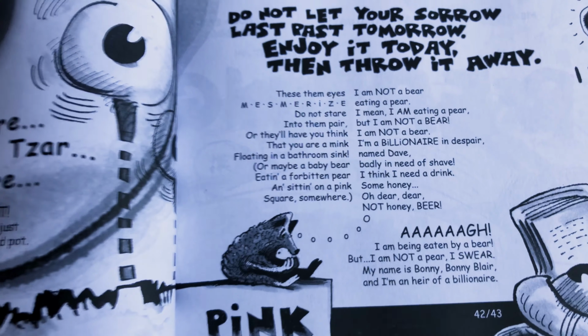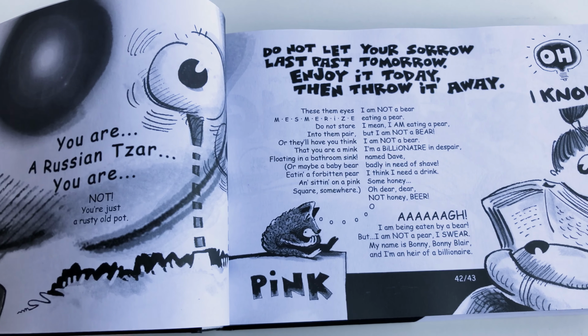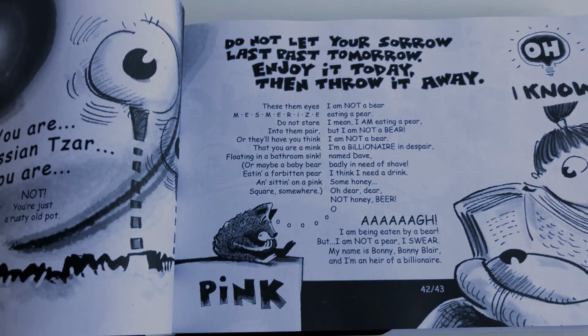Well, we're out of time. I'll have to do this next episode, because this is worth talking about, because I think this is one of the contributions to illustrated poetry books.